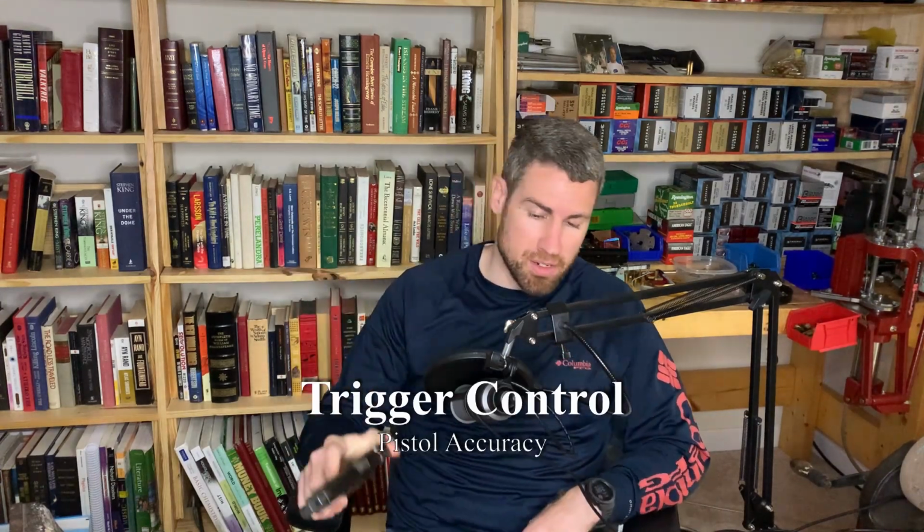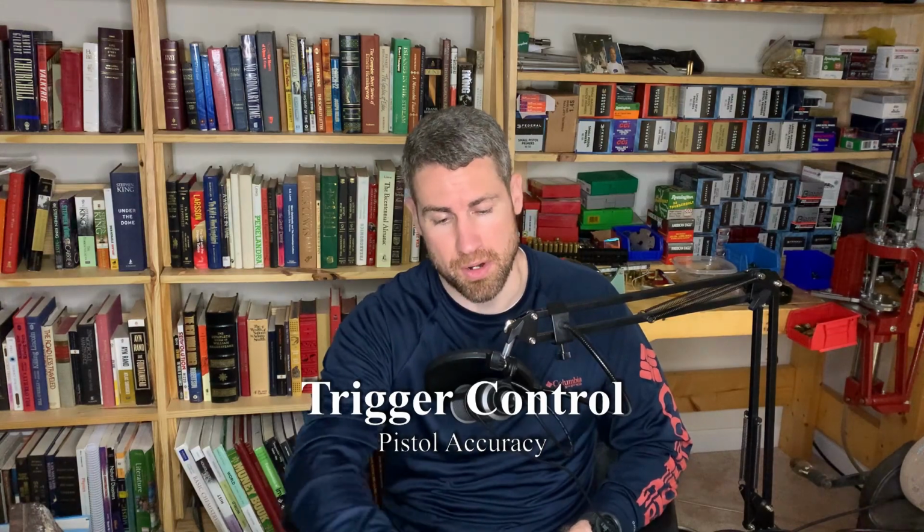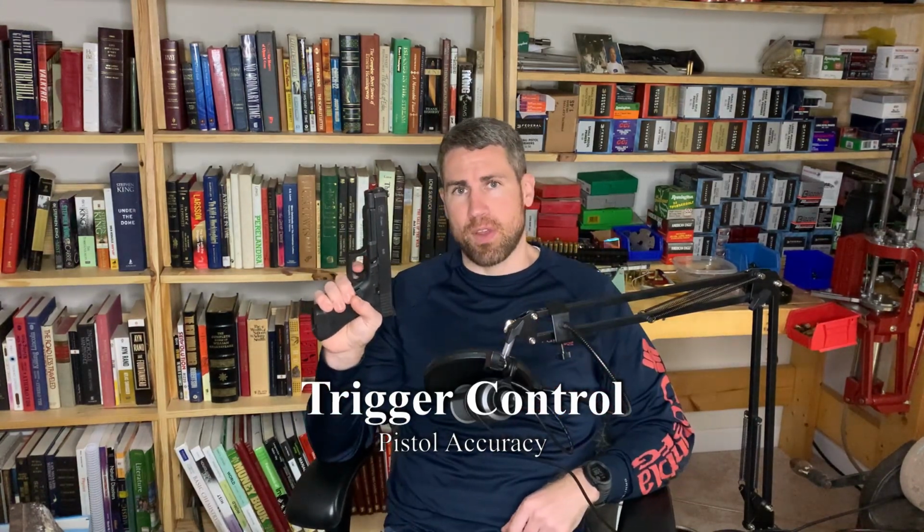All right, next we want to talk about trigger control and why it's important. For instance, this Dan Wesson has a super nice trigger in it, really great reset and everything, whereas this Glock has a pretty decent factory trigger. But in comparison to other triggers coming on a lot of guns today, it's starting to be left a little bit in the dust, to be honest. Now, this is a Gen 4, and I know that the Gen 5s have a little bit better trigger, but this was considered kind of the gold standard of tactical triggers for a long time.